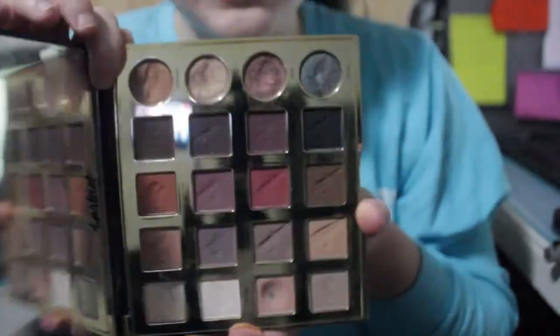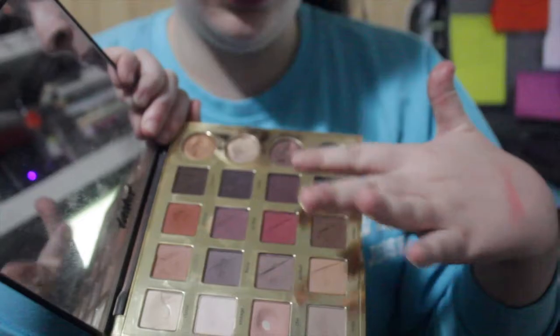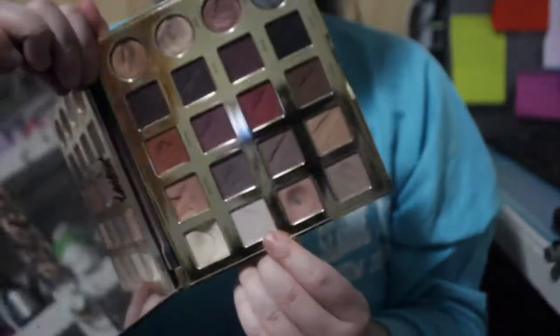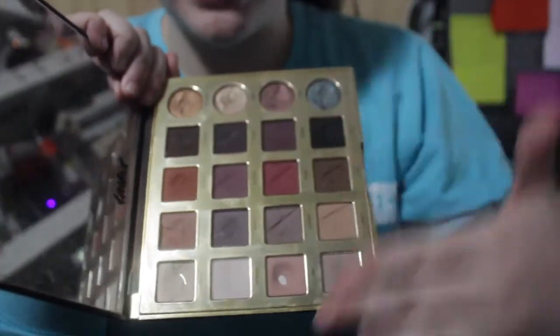So now Classic has a dent in it, and Chic has major pan. My goals for this palette is to use up 1, 2, 3, or 4, or at least continue to hit pan. And then once I hit pan on Classic, I would love to move on to Vintage. But I'm making it a point to use all the mattes in this palette.